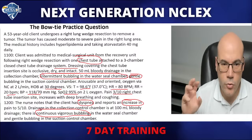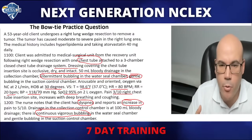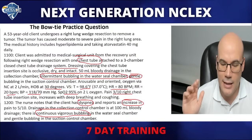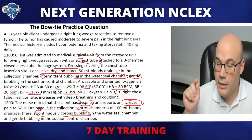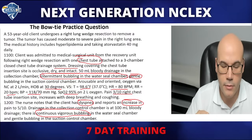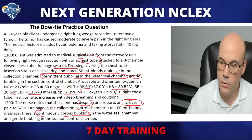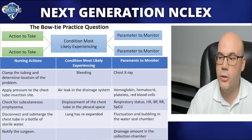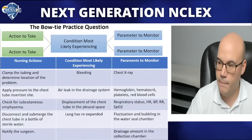Now, you have to determine that the basic or most important information provided in this whole scenario is that the patient is now with difficulty breathing, and there is continuous vigorous bubbling in the water seal chamber. What does that indicate? So let's go to the possible conditions. What do you think is the most likely condition that the patient is experiencing?